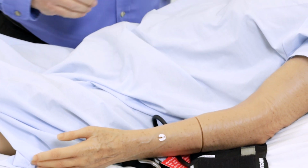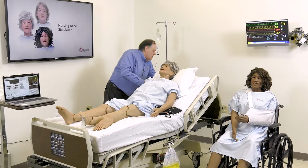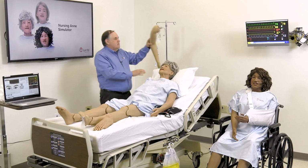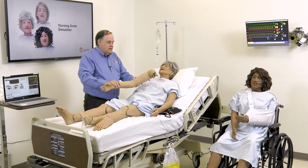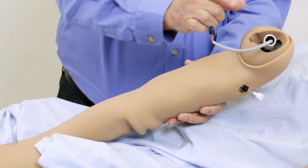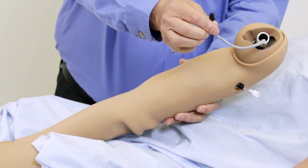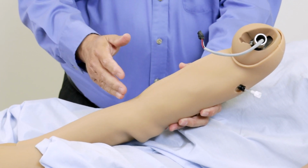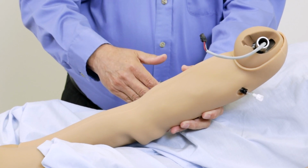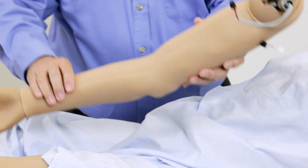So if we wanted to take this off, we would just remove the chest plate, which I'll do in a second, but I just want to show you the arm. The arms actually come complete, so we just have an arm. It's a pin in a socket, so really easy to replace, and a quick connect cable that allows us to plug in. Because remember, she has bilateral pulses and blood pressures on both sides, right? Which is really unique. So we need power to those arms as well.